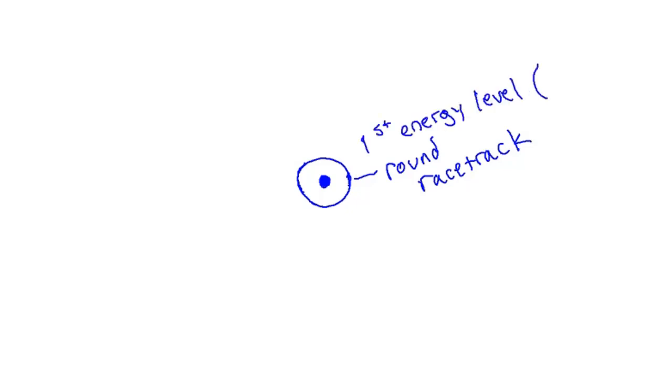Okay, now that we've talked about energy levels and shells, here's the center. Now the first energy level is pretty small around the center. So think of this as a racetrack. A racetrack goes around and around, and there's usually grass or something in the center. So this would be a round racetrack, and this is at the first energy level, or shell.